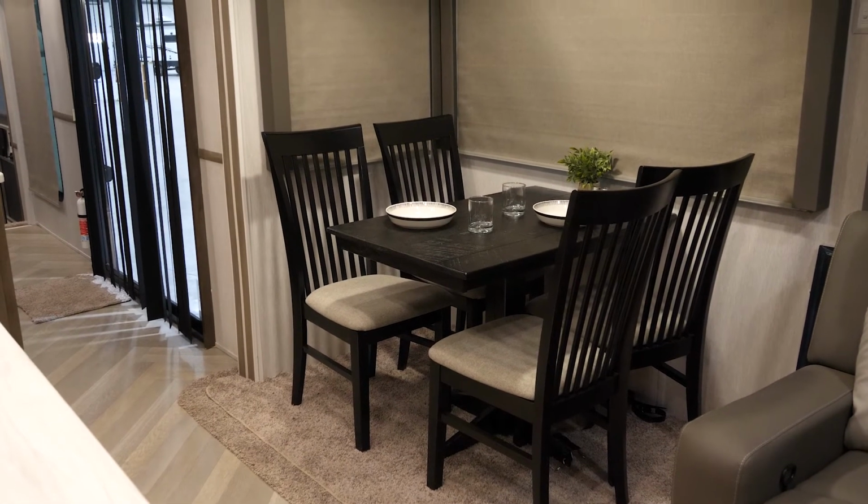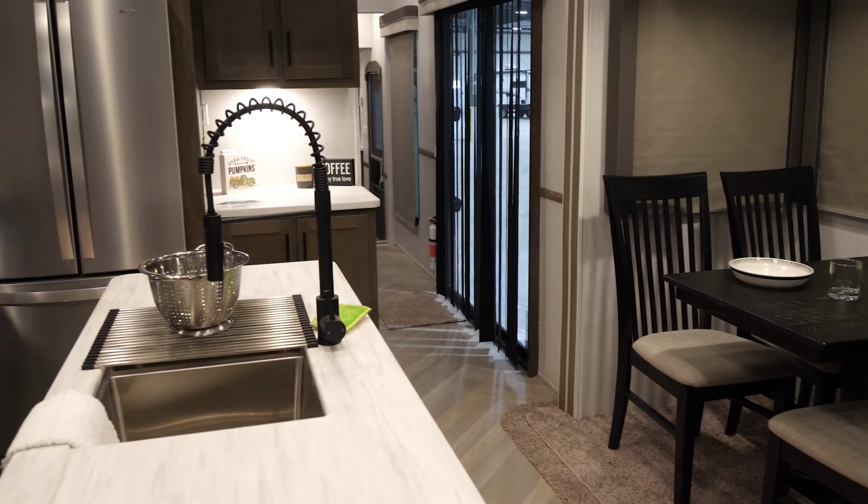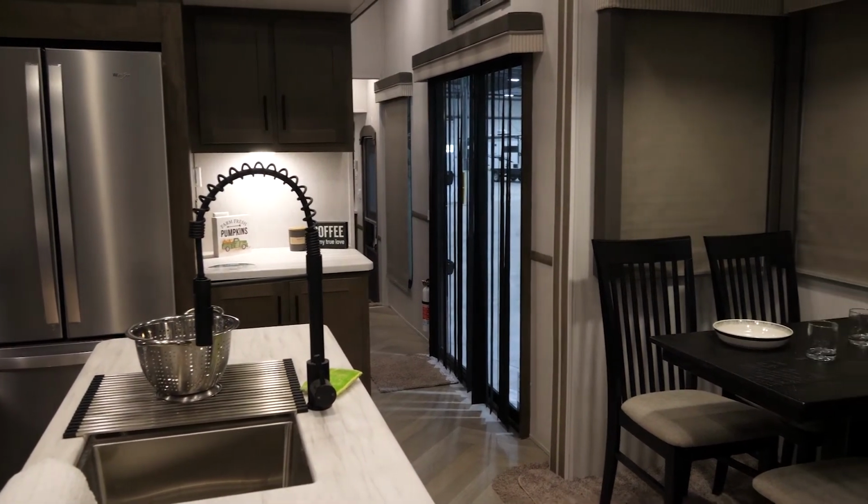As we pan around, you're gonna see another part of this. You will see this beautiful glass sliding door. Now, the beauty of this is where the location of the glass sliding door is.